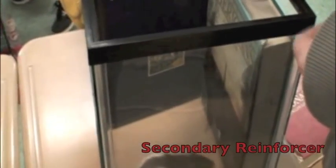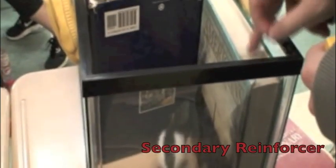A secondary reinforcer is something that is learned to be liked, not born with. Des associates Tanner and I with comfort, so she jumps to us.